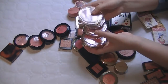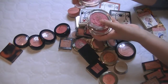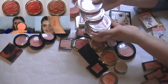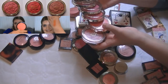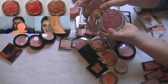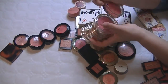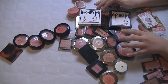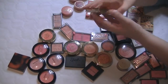Also, these Milani Rose blushes. Some of them I'm not using as much as the others, but some of them are still very new to me, so I'm gonna keep using some of the brighter shades, and if I see that I don't use them as much, then I'll maybe get rid of some of the really bright shades right here. But for now, I'm gonna keep all of them. I also have a video on those Milani Rose blushes, so if you're interested in that, I will link that down below. I have to get this glittering thing out of the way.